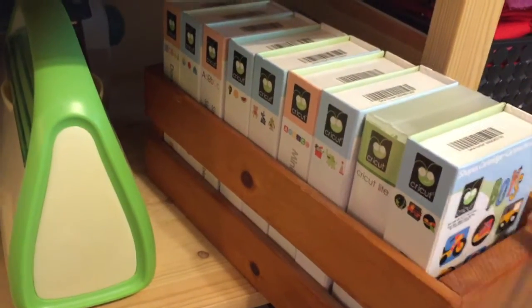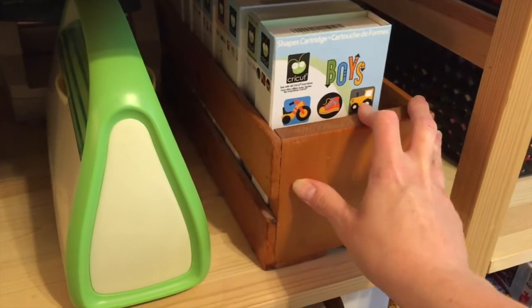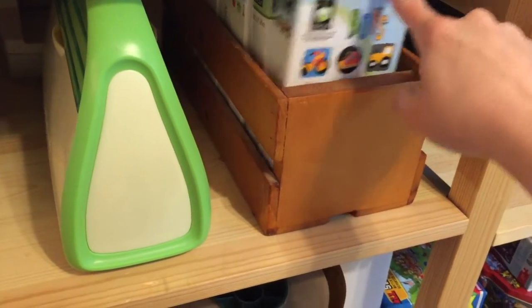I don't have any more than this, and it fits perfectly in here. I keep all my Cricut cartridges right there. You know what I use my Cricut cartridges mostly for are fonts. And then I use some of these boy ones to make birthday cards and stuff.